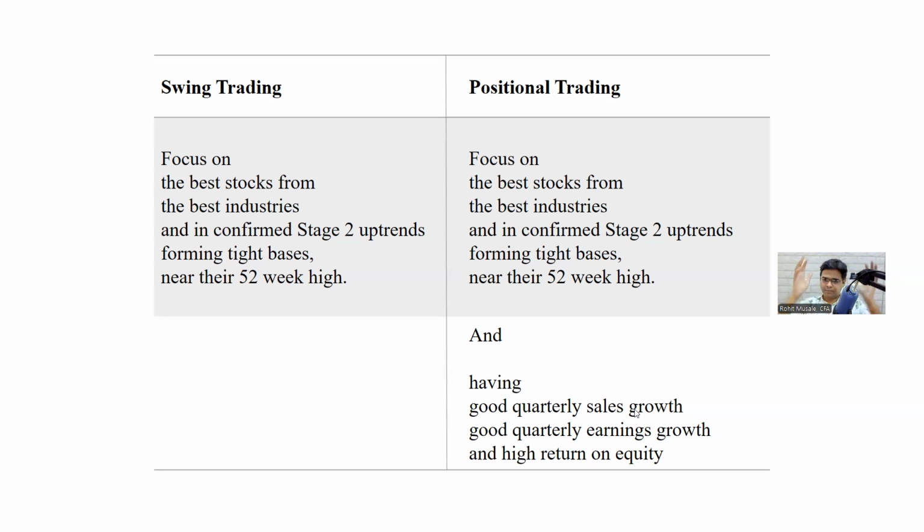So you look at the best stocks, but within that, there is this subset which I call best of the best, which means price strength of 90 or more, industry rank below 20, stage 2 uptrend, the 50-day, the 150-day, the 200-day, very tight base on the right side, price within 20% of the 52-week high, recent two average quarterly sales growth is 40% or more, recent quarter EPS growth is 40% or more, and return on equity is 17% or more. Okay, what else do you want? That's a stock to buy.